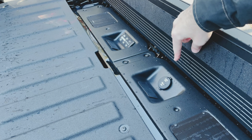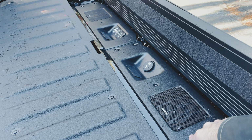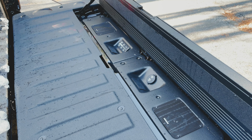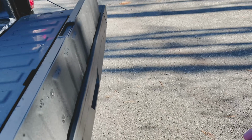You've got a USB and auxiliary port, so you can listen to your music right from your phone through this audio system. And of course, it's all weatherproof and weather sealed, so you don't have to worry about anything there. It's Bluetooth, so you can connect from a distance. This is awesome. I'm stoked that this is actually in a truck. I have not seen one.